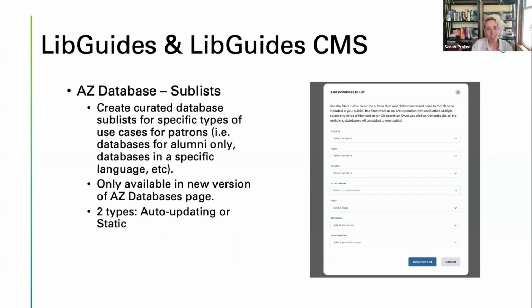This is a functionality that is only available in the new version of the A to Z databases page.